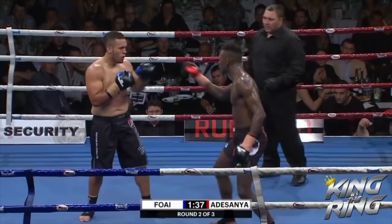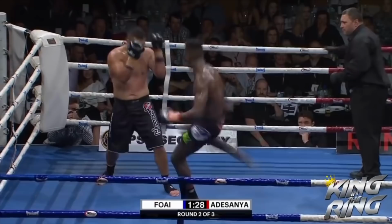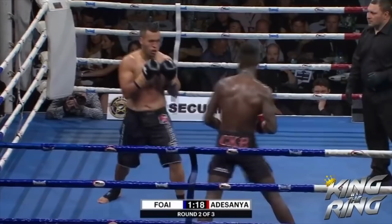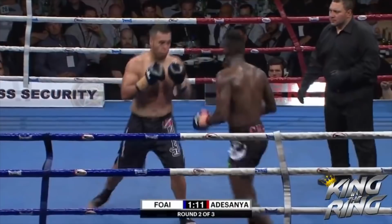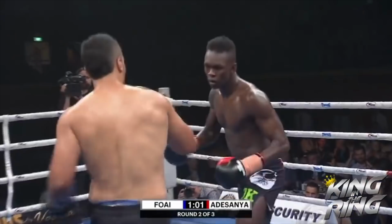Fawai looking for that counter inside kick. Every time he's touched, it's worked well for him. Very tight guard. And once again, every time he's touched, he's looking to return with a kick. Keeping those gloves very tight. Combos, brother, combos, come on. Adesanya, at this point, just picking him off with the single shots using his speed. Misses with the spinning back kick. Dismissive of Fawai's corner.